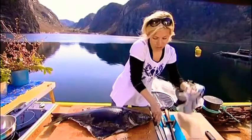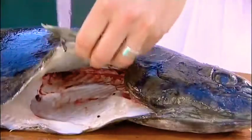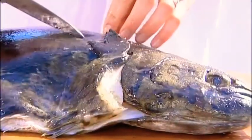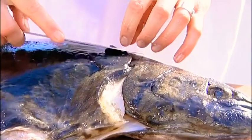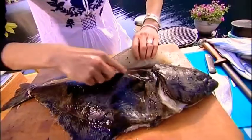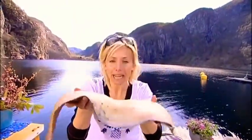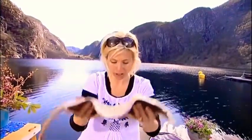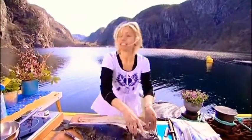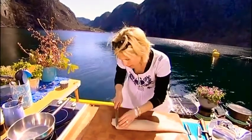Well, I'm just going to cut this lovely halibut. You start to cut around the head, follow the bone, and then you just angle the knife a little bit. And you follow the bones, cut carefully until you have the nice fillet. Terrific. So here we have a fillet of sterling white halibut. Terrific. And this is all I need, actually. So now I'm just going to clear the decks and start the cooking. Now I'm just going to slice it quite thinly and put it on a serving plate.